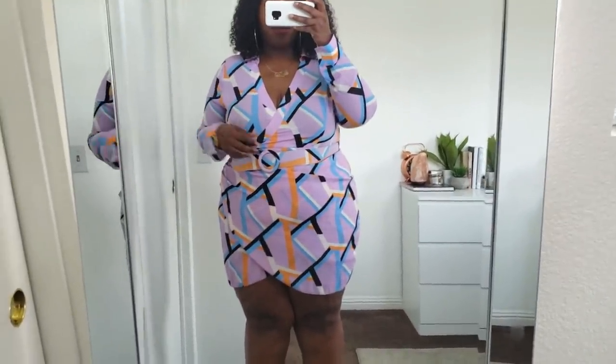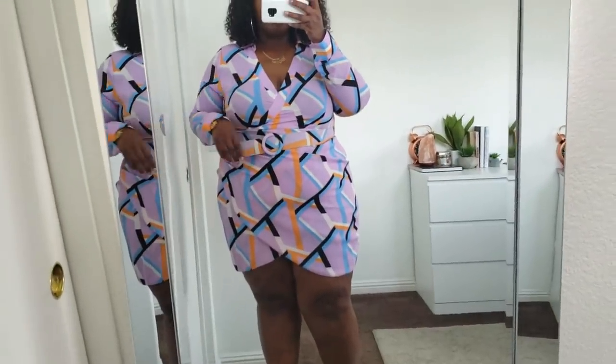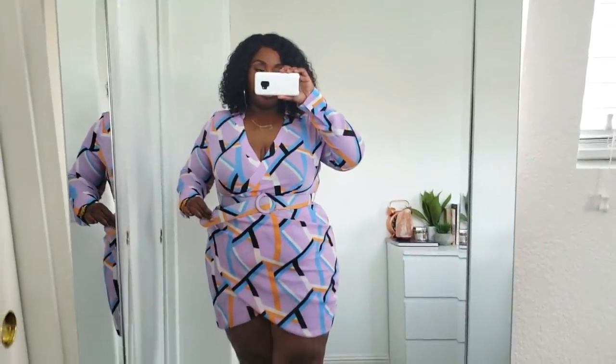It comes with a belt, but it's a superficial belt. It's not a belt that you can actually tighten up. If you could tighten this up, it would really make the waist look a lot smaller. This is the difference when you tighten it up.